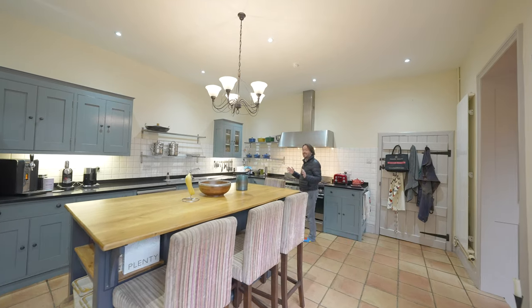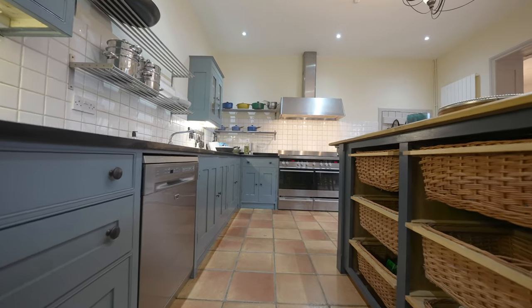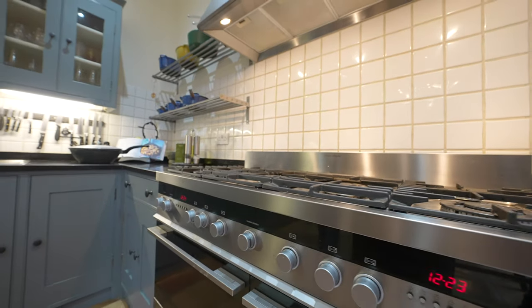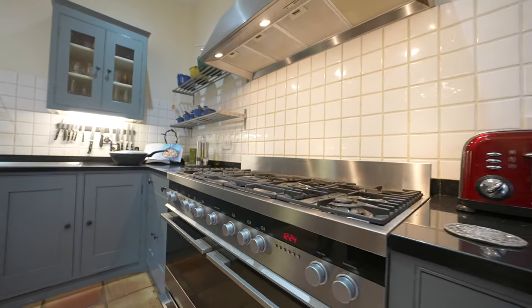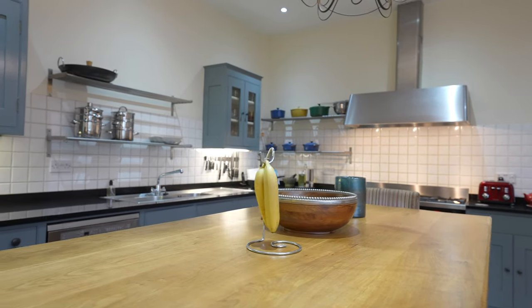The kitchen is a fantastic room with window overlooking the central courtyard, plenty of wall and base units, as well as appliance space, including plumbing for dishwasher, and this beautiful island unit. Ideal if you're entertaining and have got friends around, you can sit down and relax in a wonderful setting.